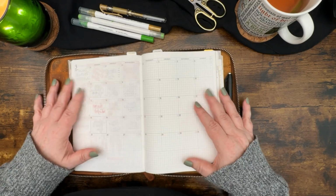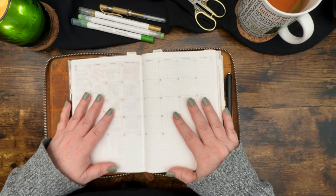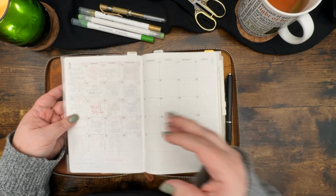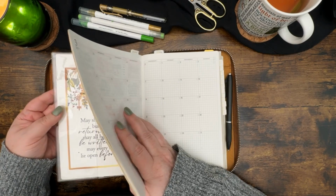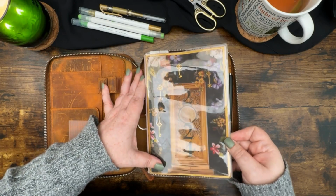I am going to start here on the calendar page for March 2024. This is a Sterling Ink Common Planner. I have it in a Galen leather case. Also have it within a plastic Sterling Ink cover with a little cover page that I've stuck on here. It's very glary underneath the lights.